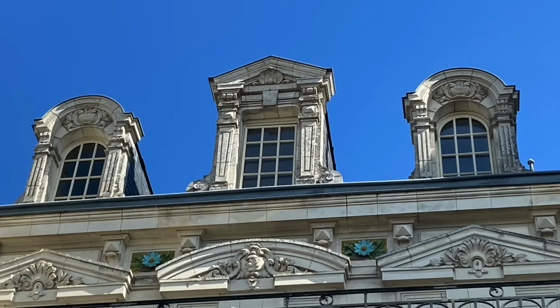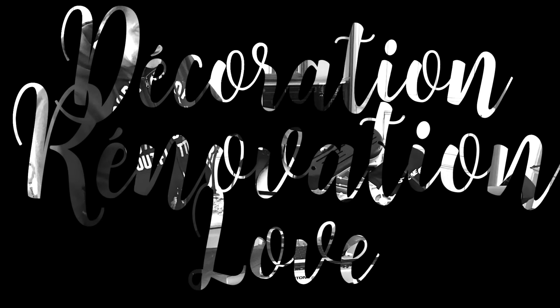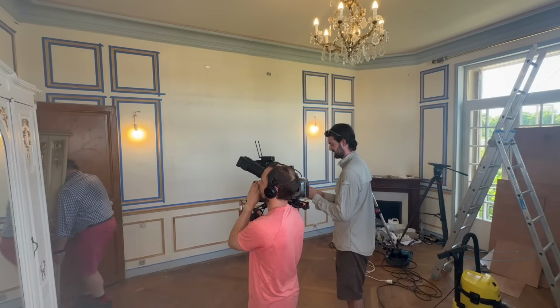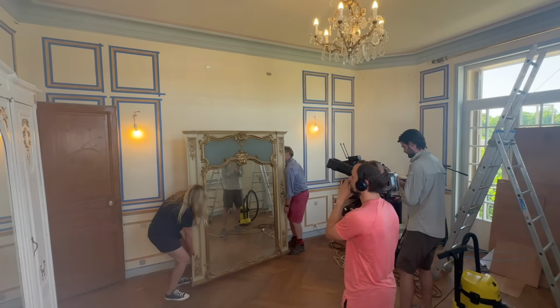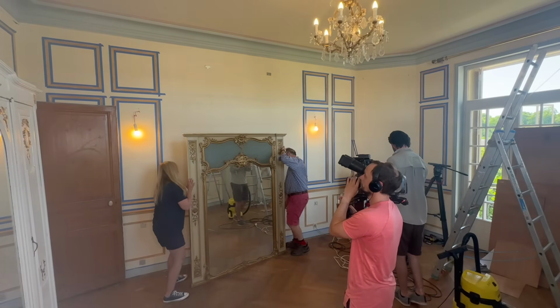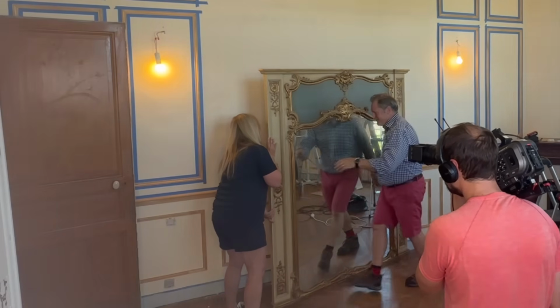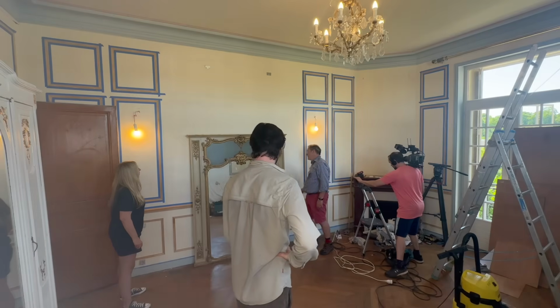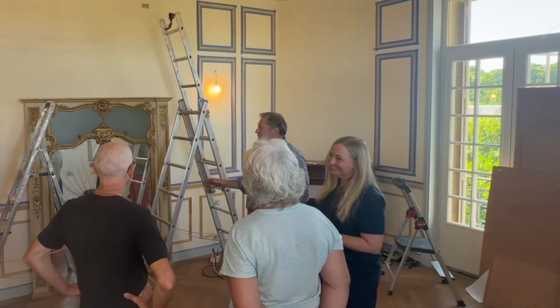Now, back to the Chateau, back to renovating. I think we can bring the mirror in and show it to you. I hope that you're as excited about seeing it as I am about seeing it in place. So what we're going to do is move this mirror up onto the wall.